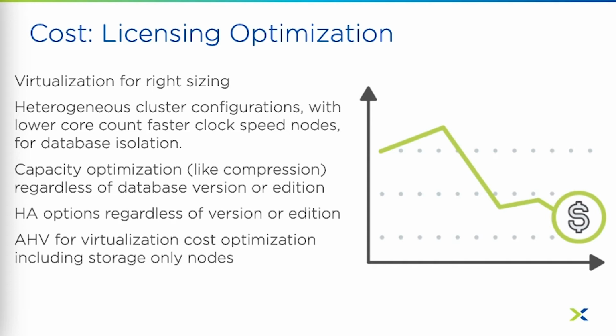Also, by having things like intelligent data protection, but also things like enhanced data reduction capabilities built into the platform, things like erasure coding, things like native inline compression. You get that regardless of the licensing level, the SQL Server version that you happen to be using.